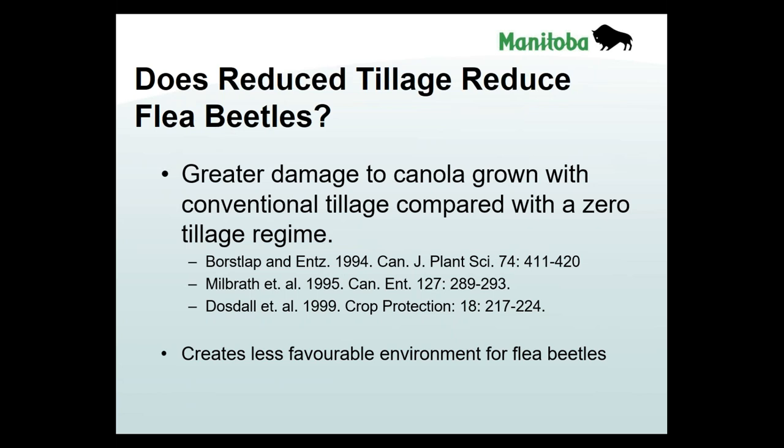We have seen this at the university farm this year as well, just anecdotally. My plots this year at the farm were seeded into stubble, and just coincidentally, there are some plots just a little ways away that are in heavily tilled soil, and they've been sprayed already with foliar sprays for flea beetles. They certainly had a lot more damage than the plots in the trash were receiving. And again, they're very close together, so it made a nice comparison for us.